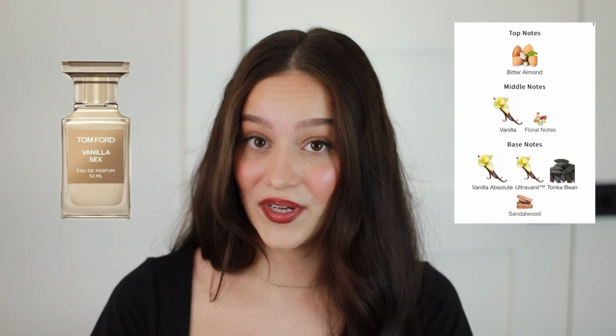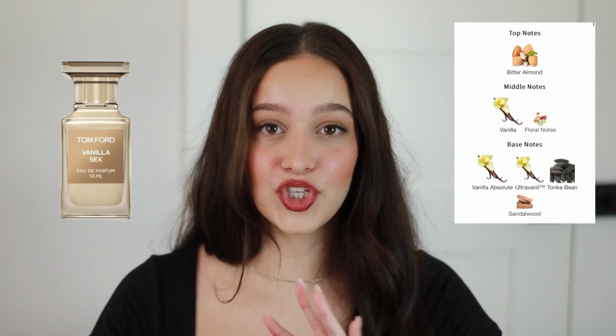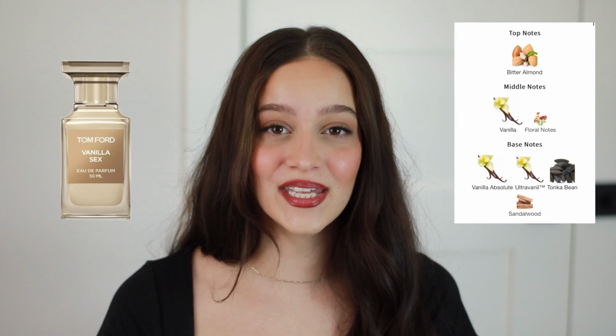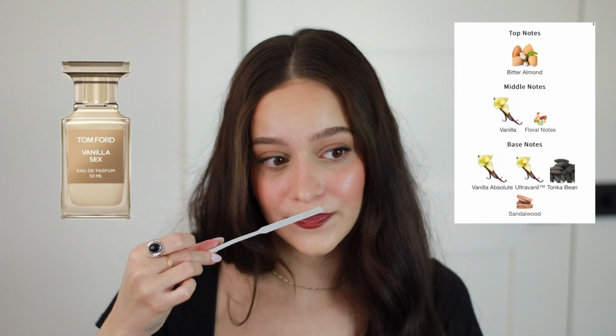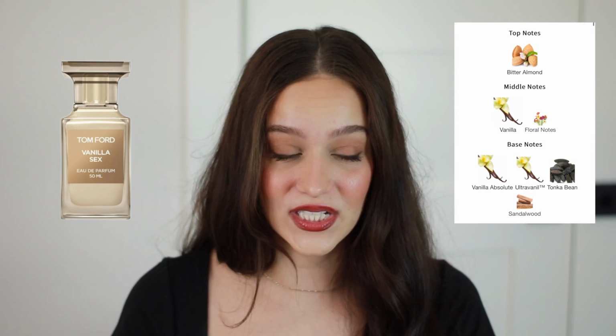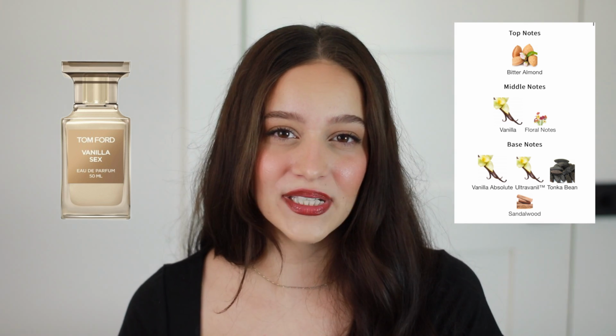So the thing with this one, when you first smell this, you get a blast of just straight almond cookies, like those almond sugar cookies that you get. Imagine it has a ton of almond extract in it. That's what this smells like, vanilla almond cookies. It's very much that synthetic almond extract scent, which is personally not my favorite. I prefer a little bit more of a realistic almond, if that makes sense.